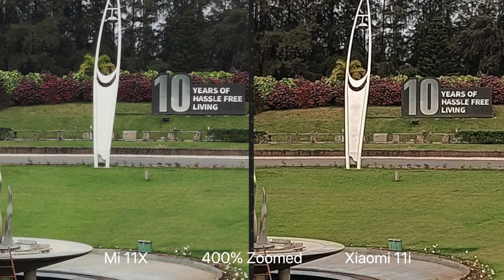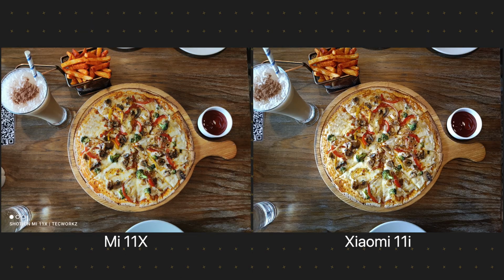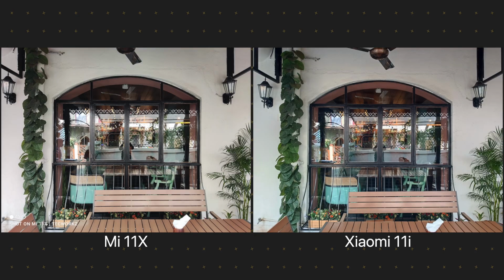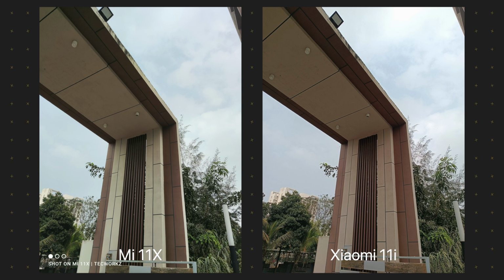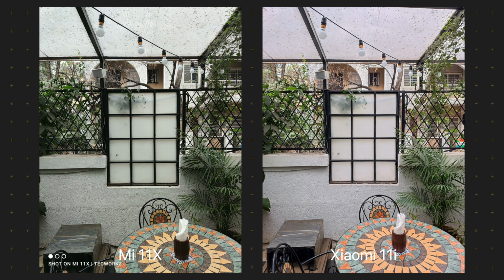Mi 11X's images on the other hand seem to be looking much more natural. This happens only when there is not enough light around. In other cases, images from both the phones look equally good. In some of the shots, we see more noise in Xiaomi 11i's images when we zoom in, while Mi 11X is doing a good job of keeping the noise down. You can observe these things when we zoom way in. But without zooming in, I feel Xiaomi 11i's images are looking a bit more pleasing.